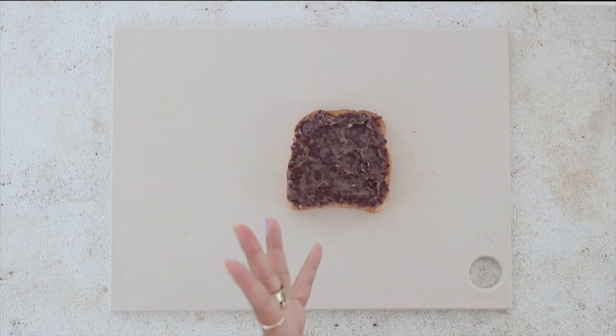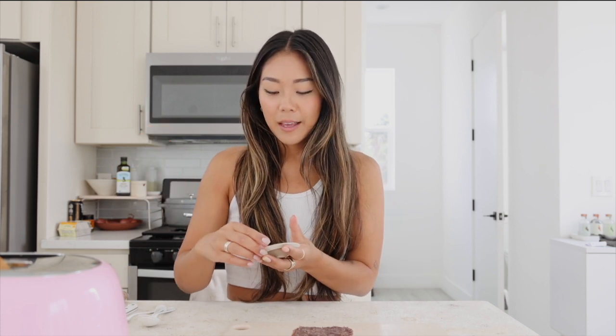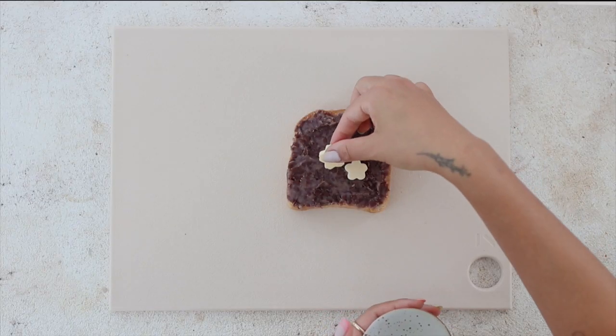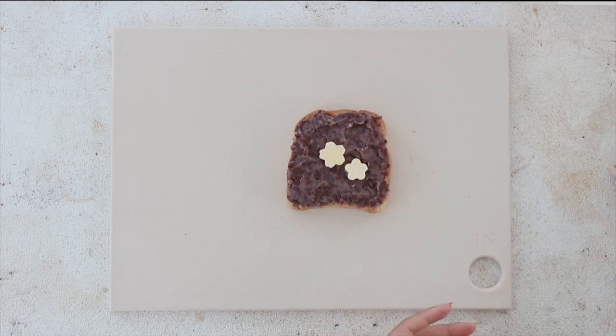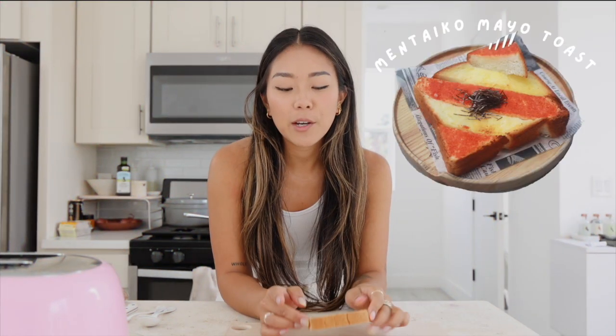I definitely started with the easiest one, but I just wanted to get my feet wet, and knowing that the other ones are gonna be a lot more difficult, I thought, let's start here. So I'm just gonna put my flour butter pieces right on top. That's it. That is toast number one, complete. There she is. I'm gonna put this on a cute little plate and set it aside while we do the rest. So next up, I think we're gonna do the mentaiko and mayo.